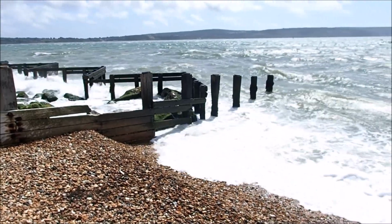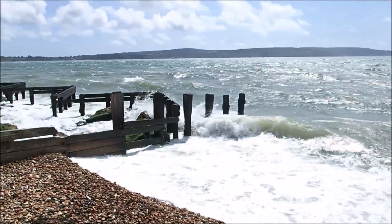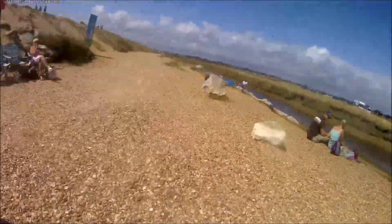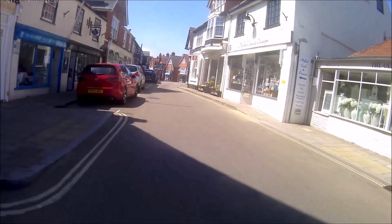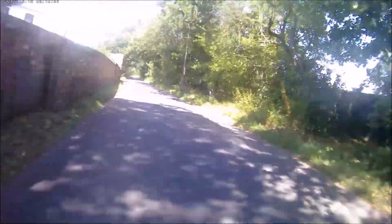Now I've got to cycle back along that gravel spit. It's going to be hard work. The old wind's certainly whipping the sea up here. It's a little bit choppy out there. Whoa. Well, I think that's enough exploring for today. I'm going to make my way back to the van.